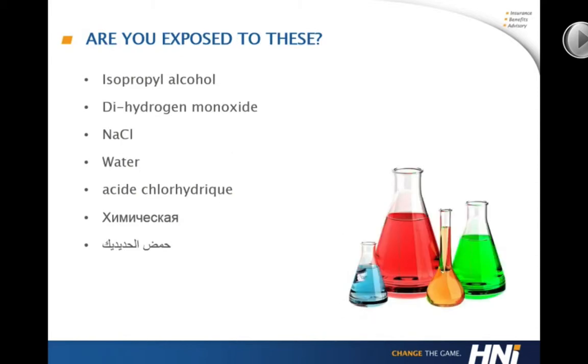All right, so I want to just take a quick second and look at these chemicals here. There is a reason why I have some of these on here. As you can see, you might have an idea of what the first couple are, but towards the end, I don't know. I can't speak Russian. I can't speak Arabic, so I don't know what those are.